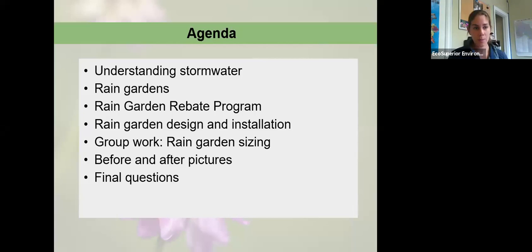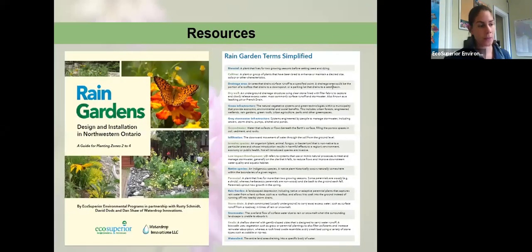There are a couple of resources. What you should have in your possession, either as a digital copy but more likely in physical format, is our rain garden resource package that includes our newly updated rain garden installation manual. This is a publication that we put together a couple of years ago that's specific to our region.